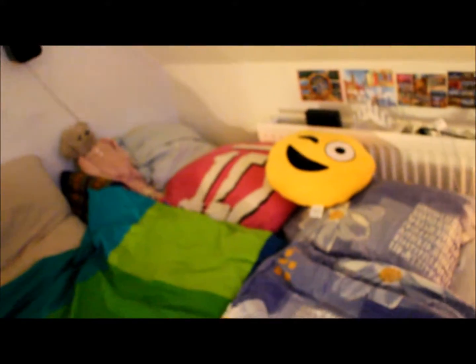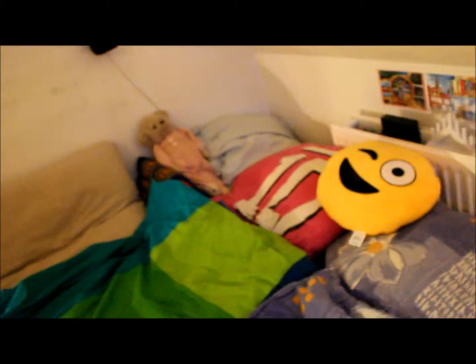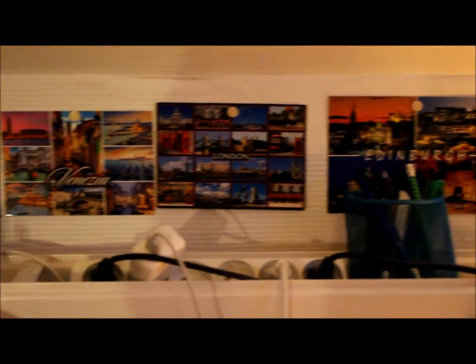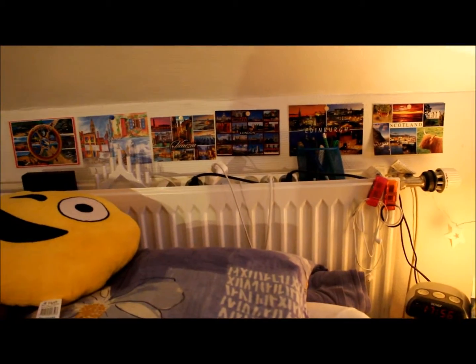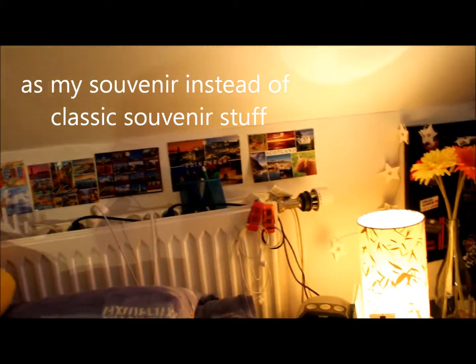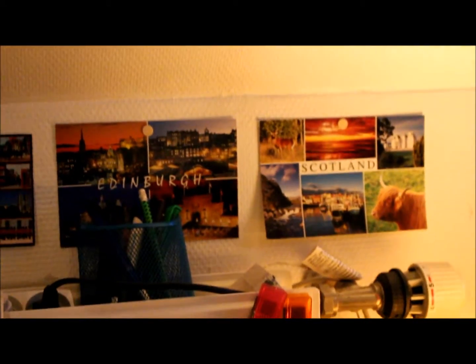And I am so much a grown up. I don't really have actual bedding. I don't really have, you know, pretty bedding. I have a One Direction pillowcase from a long time ago, because I have 4 pillows. Along my bed here I have a bunch of postcards. I used to collect small knickknacks and stuff, but I found that postcards take up way less space, so I started buying those. Unfortunately, it wasn't until I went to Scotland that I got this idea.